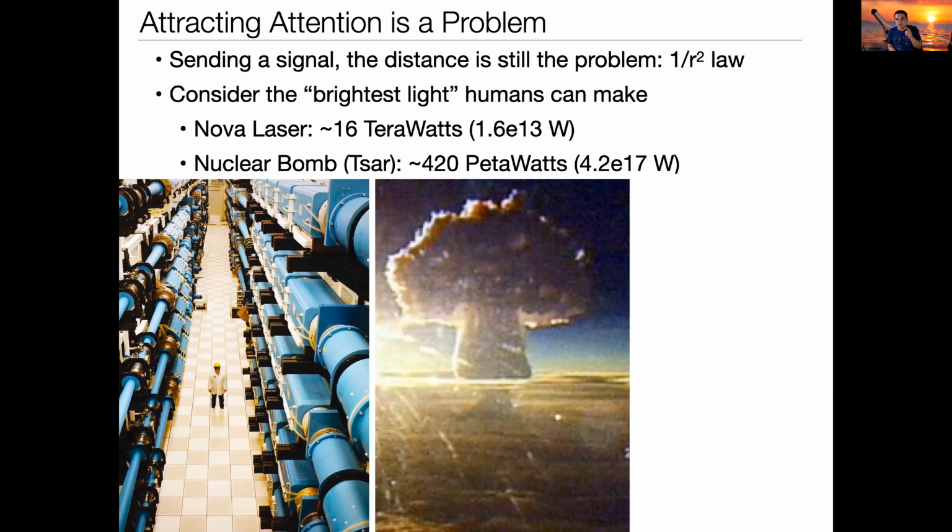The largest, most energetic event humans have ever created is this nuclear bomb test called the Tsar Bomba. This was carried out by the Soviets in October of 1961. It was a 420 petawatt nuclear explosion. It was the largest nuclear explosion ever carried out by humans. Okay, it was many hundreds of times larger than the Hiroshima atomic bomb. Okay, so in terms of watts, that's 4.2 times 10 to the 17 watts. So that's the brightest light that humans have ever produced.